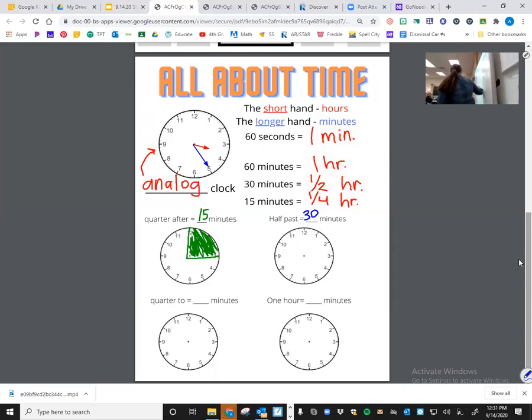Half of it. So draw a line from 12 to 6. And does it matter which half you color? Yes. Which half should you color? The right half, because we start 0, 1, 2, right, and go around. You want to color in that right half.